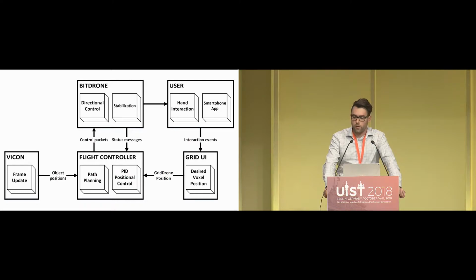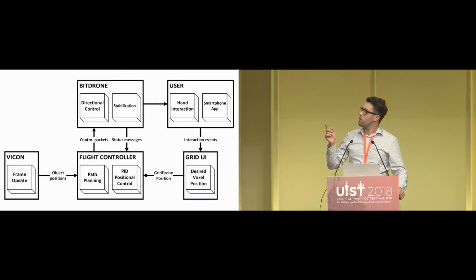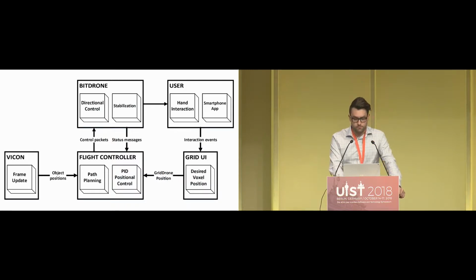So first, the Vicon provides drone positions to the flight controller. The flight controller constructs control packets for each degree of freedom using multi-layered PID control, and then these control packets are sent directly to the bit drones, which can also provide status messages as queried by the flight controller. The user then manually interacts with the drones or sets parameters using the smartphone app. This information passes through a UI layer, which runs the various interaction scenarios and specifies the necessary spatial arrangements of the drones in space.